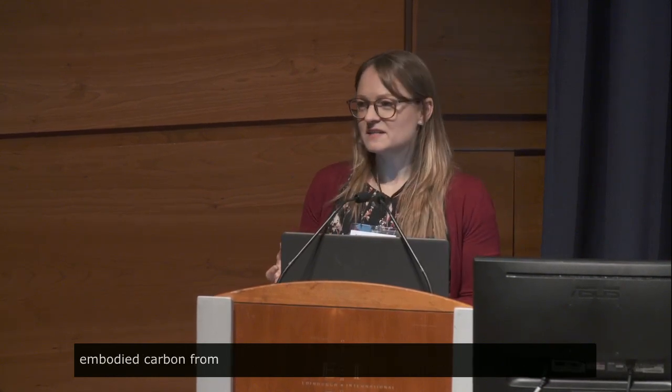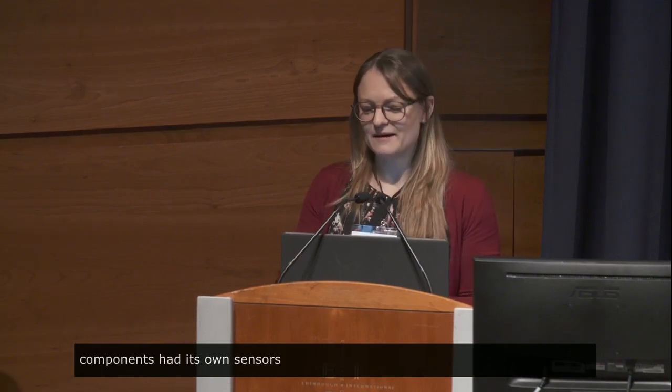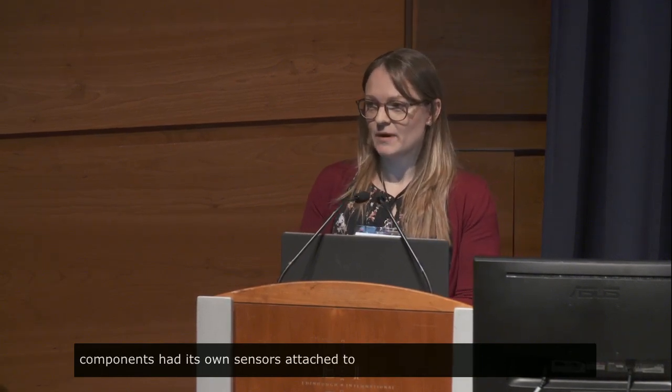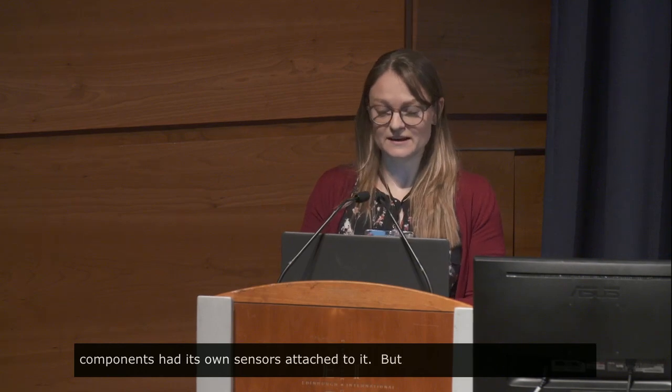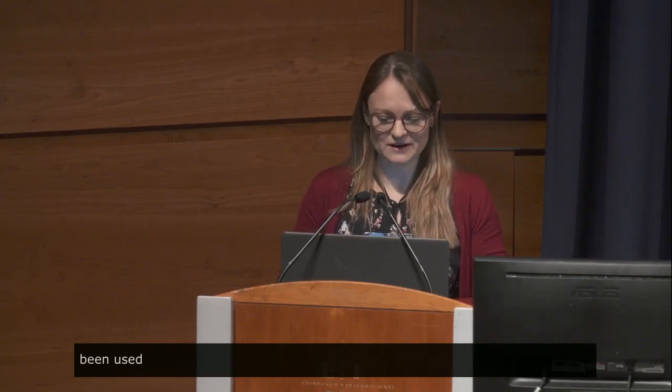However, every one of these components had its own sensors attached to it. But the software for interrogating that data, I couldn't see any evidence that it had ever been used. It was not very user-friendly. It took me a long time to generate any kind of useful information out of it.